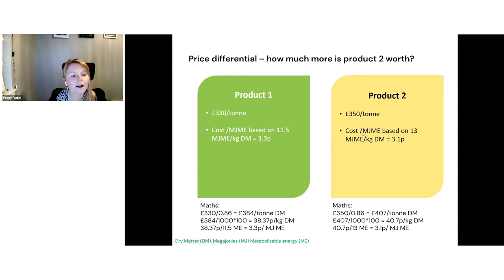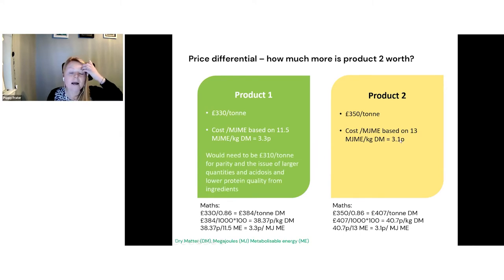Is it worth it? Well, I'm told that this is a 13 ME feed. So working on this maths again, that's 3.1 pence per megajoule of energy. So per megajoule of energy, it is cheaper. And working this back to an 11.5 ME feed, this one would have to be £3.10 per tonne to be of equivalent price per megajoule of energy. But you'd need to feed more of it, and feeding more of it leads to potential issues with rumen pH. So just be aware of false economies and look at the quality of the feeds before deciding on whether to purchase them.